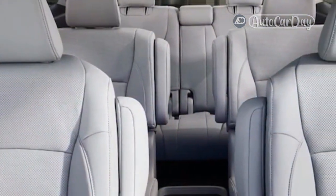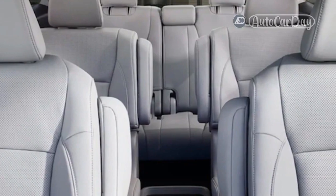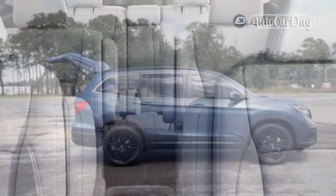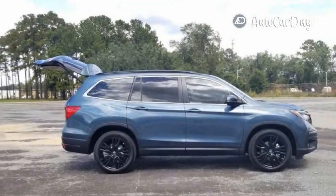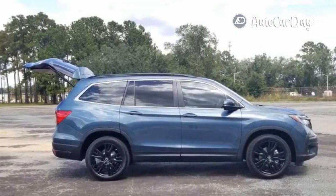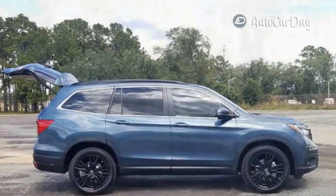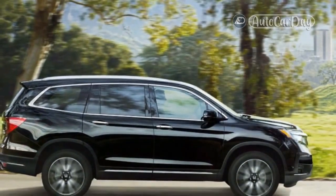The company's decision to base the Pilot Black Edition on the $48,720 Elite trim only is a peculiar one, although that business decision doesn't change the fact that this big crossover remains an easy choice for families on the go. If you're blissfully unaware that this is the priciest Pilot on the market, the Black Edition touches are fine.